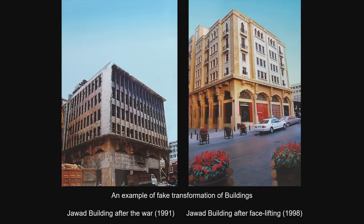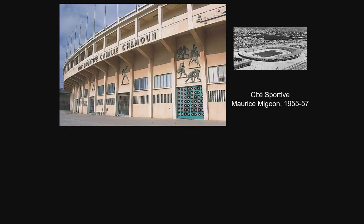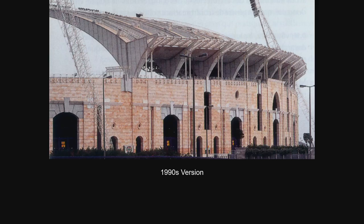This one was like that. Okay, it was built in different periods. In the 50s, it was like this. Later, it was dressed to look more in the vein of what was under it. The airport was demolished and a new one was built. The Cité Sportive, that was maybe, again, not a masterpiece, but a good, rational building, it was demolished by the Israelis, I have to say.